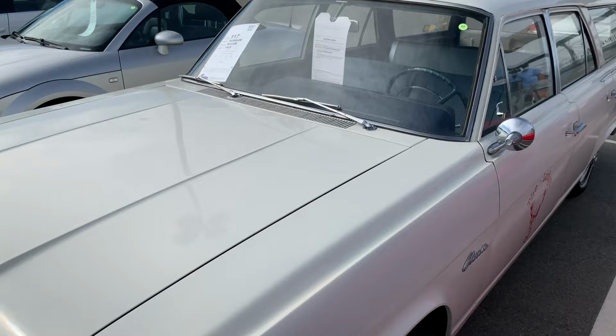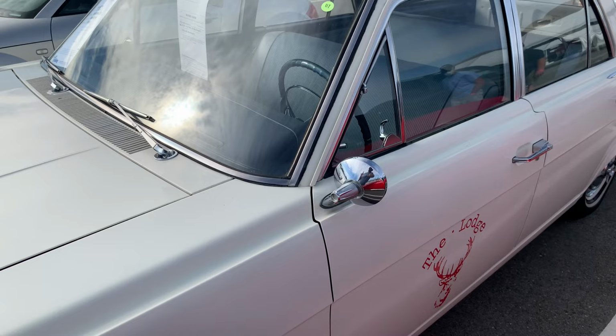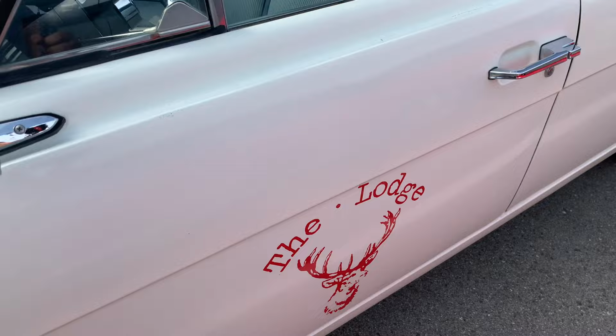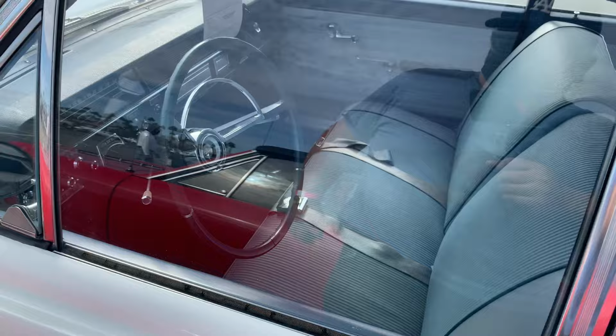It has Montana plates on it, so I'm not sure if it came from there, or if the guy just did the Montana registration thing where they don't have to pay California registration. This guy says "Lodge" on the door. That's like a recent sticker. It doesn't look like an old logo that's faded or anything like that. It's probably almost the look they were going for.